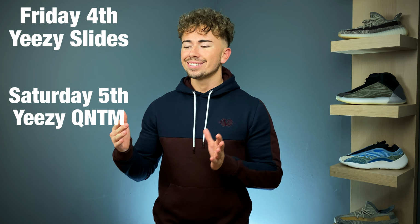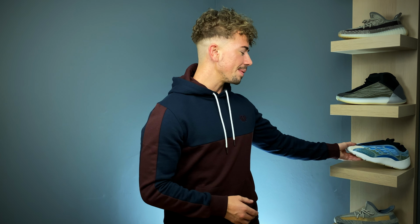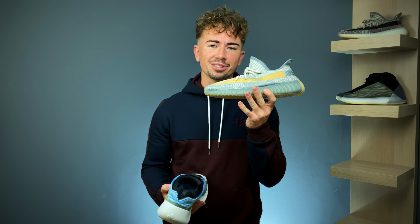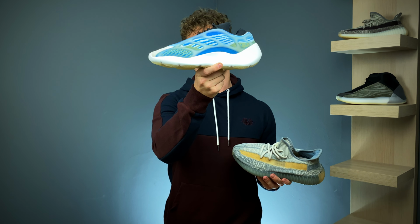Alright, so Friday and Saturday are the days that you need to get down if you're looking to buy any of these Yeezy silhouettes. We just came off the back of two pretty massive Yeezy releases. First one was the Israfil 350, and then of course the Azureth Yeezy 700 V3. So we are getting back-to-back Yeezys this month, and it's obviously moving into September. So the full Yeezy calendar has pretty much been leaked or announced.